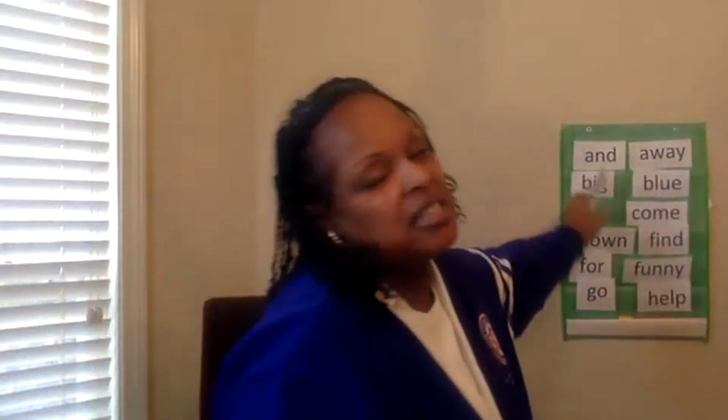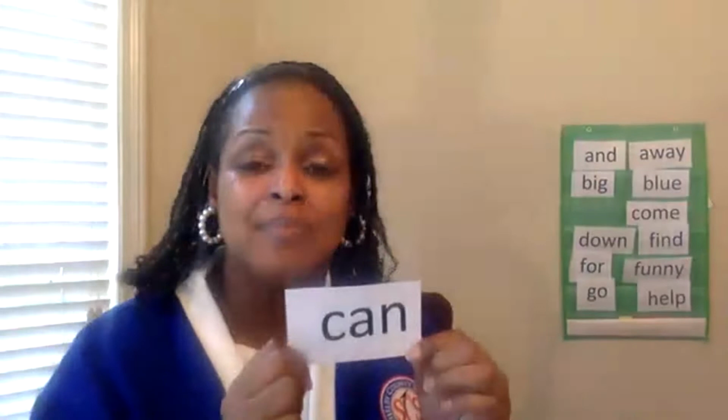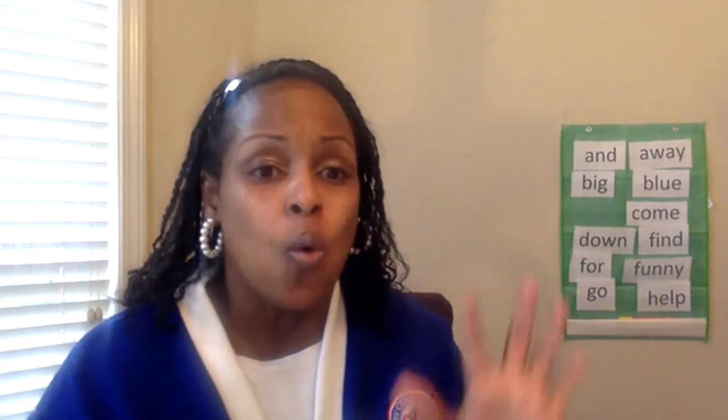So the cool thing about this pocket chart is I can take the words, I type mine because I don't have the best handwriting. You can write them. You can use notebook paper. You can use sticky notes. You can use whatever you have because at the end of the day, we are trying to get our children to identify the sight words, right? So once they learn them, you can switch them out. You can move them around because they will memorize them.